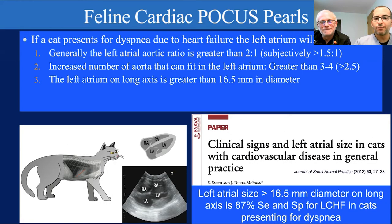And also, Dr. Boysen, we could look at a long axis of the heart in a cat and measure that left atrium in any which way. We're going to show how that's done. But if it's greater than 16.5 millimeters in diameter, that is indicative of an enlarged left atrium. Again, here indicating we need to do something. And again, it comes down to if they're in respiratory distress because of left-sided congestive heart failure, that left atrium is going to be big, 16.5 in any way you measure it.